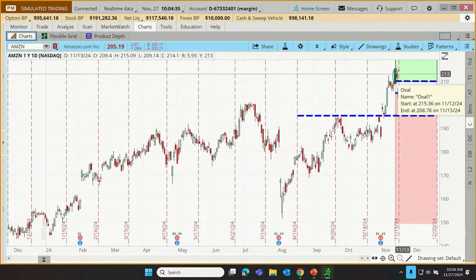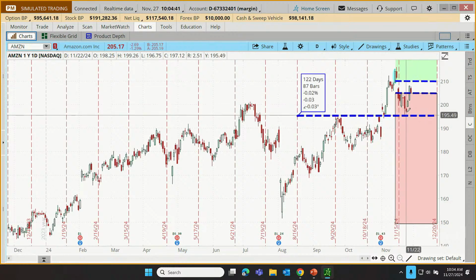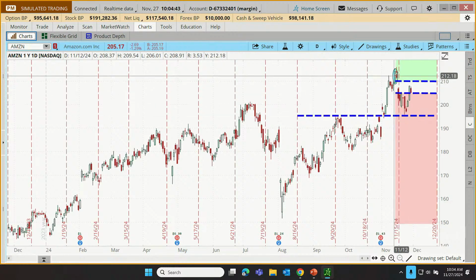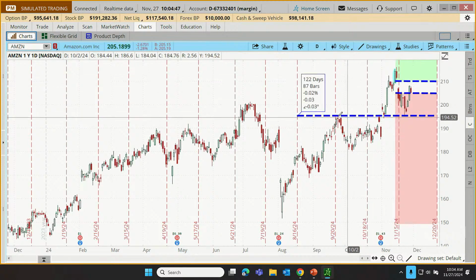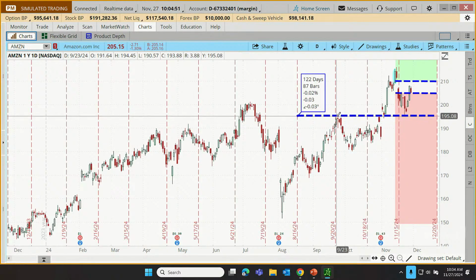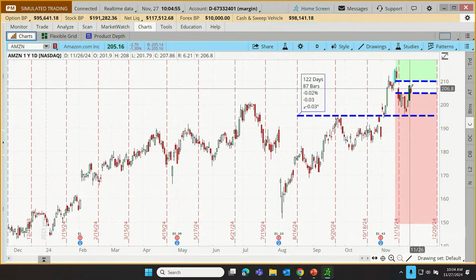But yeah, we fell back. Price fell back on Amazon, actually fell below our vertical. Came down, and interestingly, I think it's interesting that we pulled down and hit a low right here at about 195, which is coincident with the previous high. Old resistance, possibly becoming new support. And we've gotten a nice bounce since then.